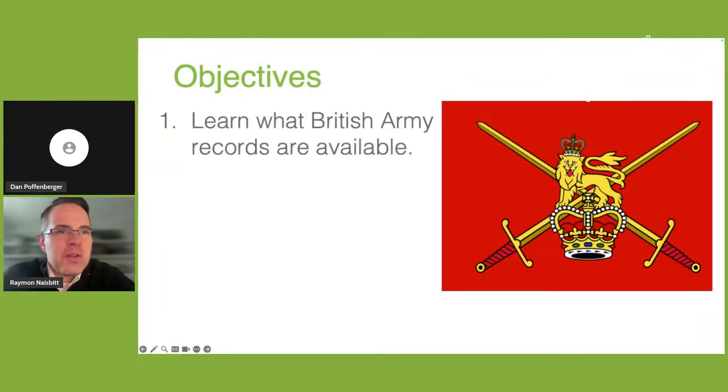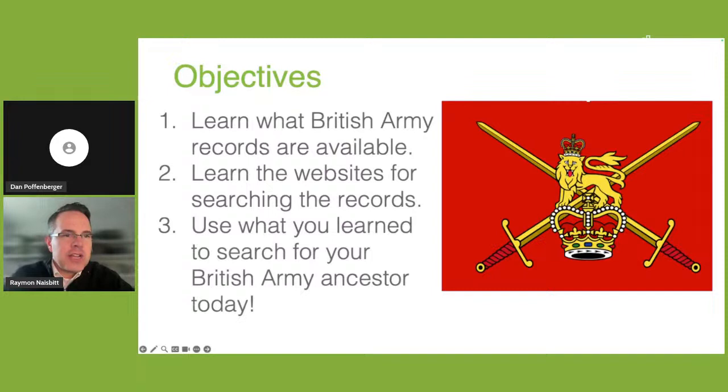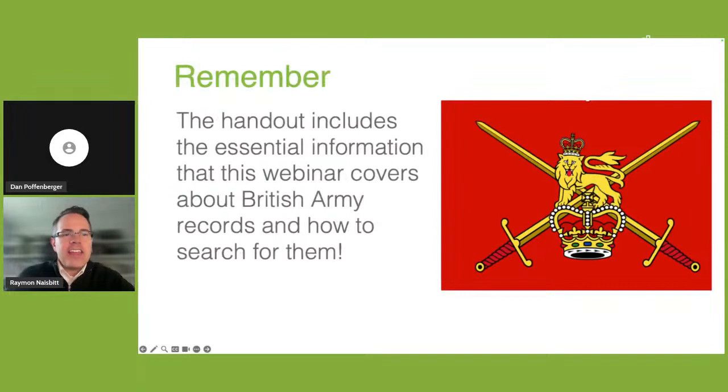Our objectives today, one is to learn what British Army records are available. And then two, learn the websites for searching these records. And then the third objective is for you to use what you learned today after the presentation to go in and search one of these sites for your British Army ancestor. And just to remember, you don't need to go and record everything or write down everything. The handout includes all of the essential information that you need for knowing what records are available and how to find and access those records.